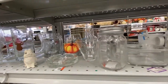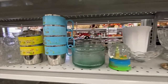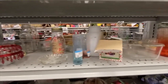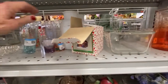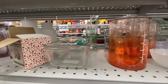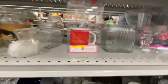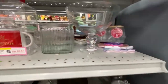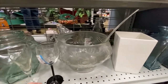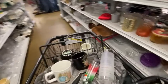Here's a moose, but it needed a face. And these little tin cups, I don't know, maybe for drinking around the campfire? Empty box, and more laboratory glass. Aha! A black stem wine glass. I'm collecting these to get a small little group together to sell. They do better in groups.